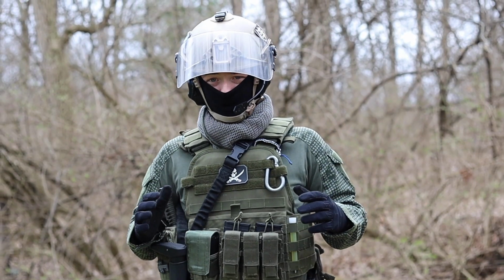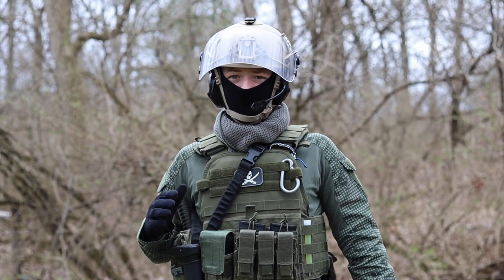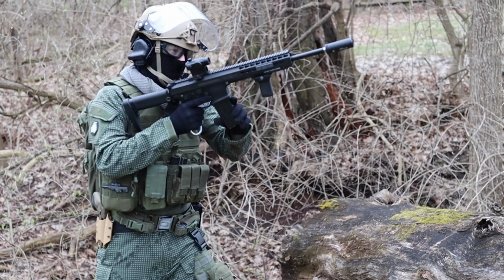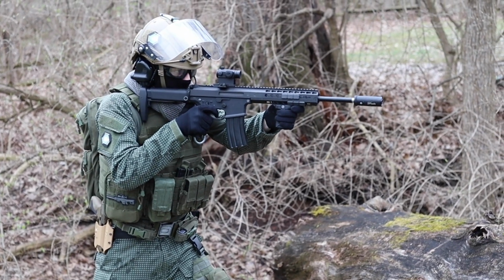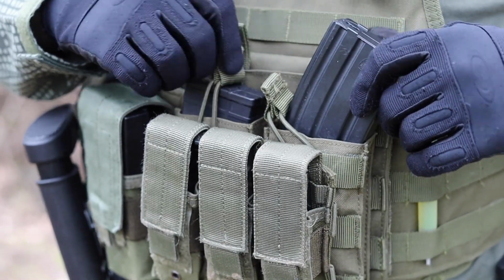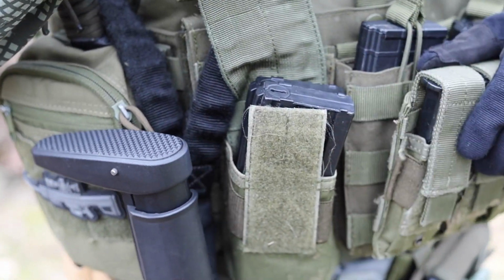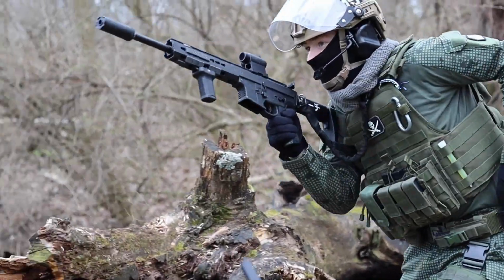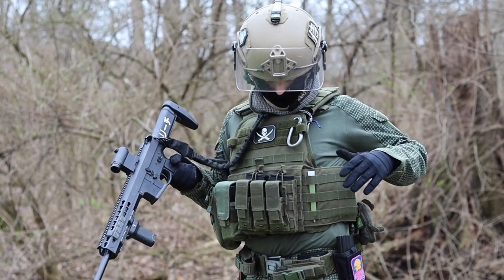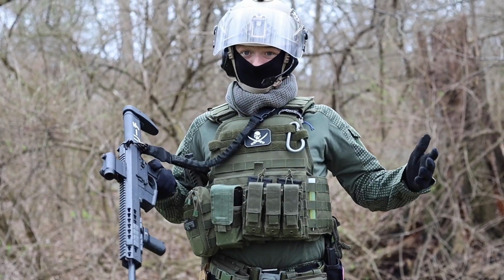A problem with my old gear setup was that I didn't have enough ammo on me. I run mid-caps in all of my M4 AEGs, and 3 mags just wasn't enough. I ditched my old TMC triple mag panel in favor of a double mag panel on the left and a regular mag pouch on the right. So now, coupled with this fast mag pouch on my hip, I'll have 1 mag in my gun and quick access to 1, 2, 3 mags, with 2 in reserve if I need them. That's a lot of ammo.